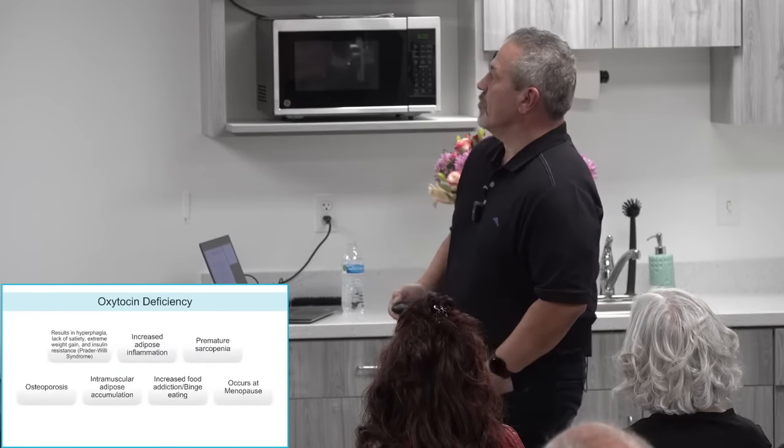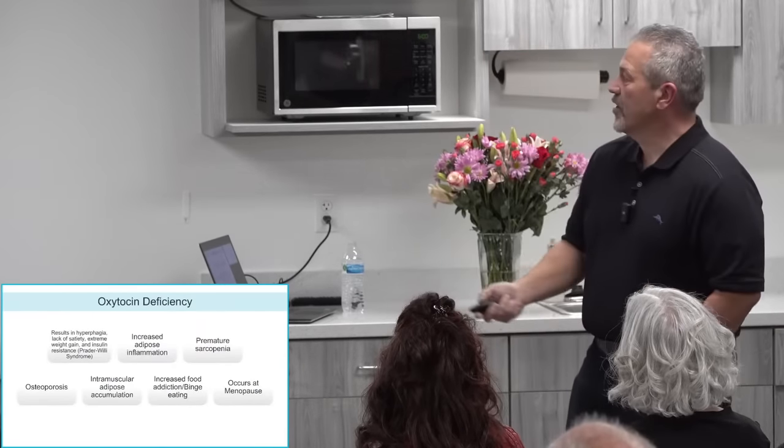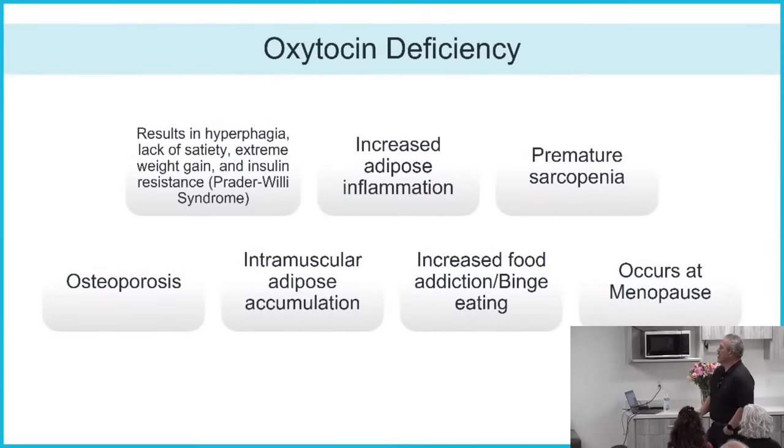So oxytocin deficiency, like there's this Prader-Willi syndrome. You eat all the time. You're agitated. They're stressed out. They attack everyone. They can't think. They have tons of fat inside their muscles, right? They lose their muscle mass, osteoporosis, not a good thing. So oxytocin is important, right? So maybe relaxing and binge eating. Menopause, we start dropping oxytocin levels too.